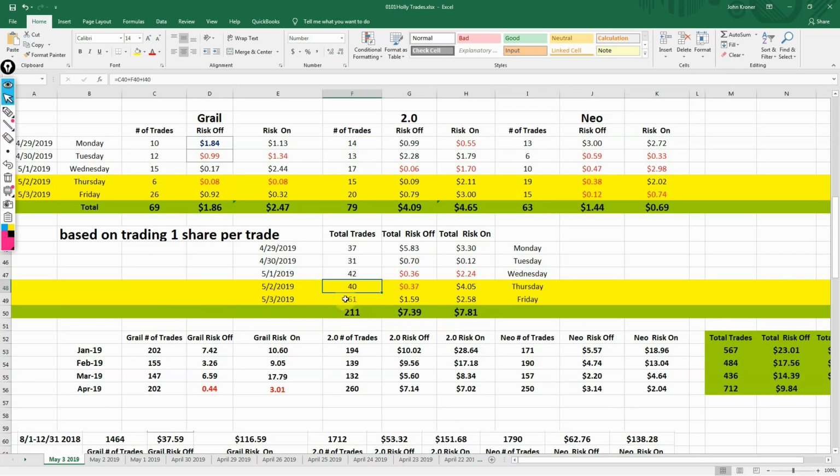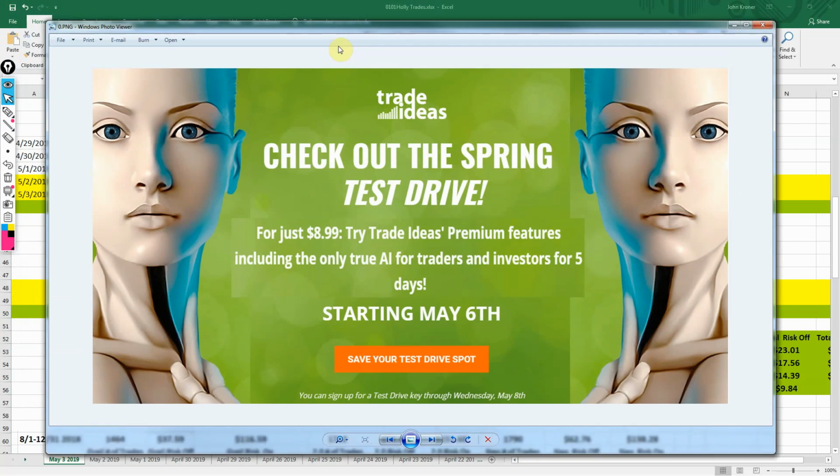Today we ended up with 61 trades for $1.59 profit. $2.58 was the risk on profit. So for the week we're sitting at 211 trades, $7.39 profit. $7.81 is the risk on profit.